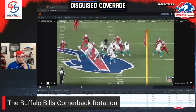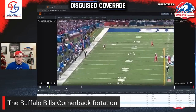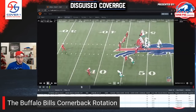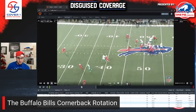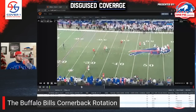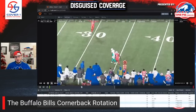Again, we'll show more clips as we go through, but I thought Trey had a good performance in this game. Again, not the Dolphins' best receiver, Cedric Wilson on the outside, but he's calm, he's cool, he's collected, smooth in his back pedal, shuffle, read, see the receiver break down, come out. And then he gets the PBU.